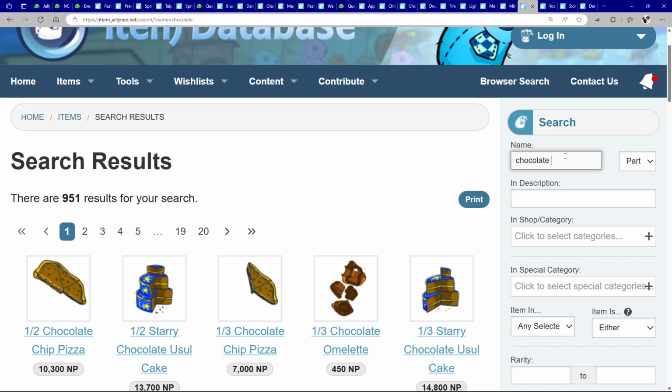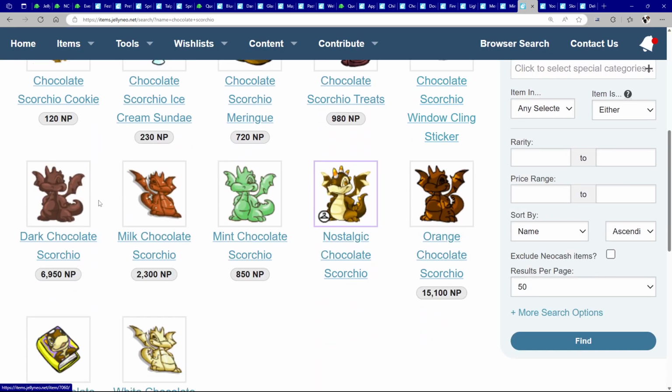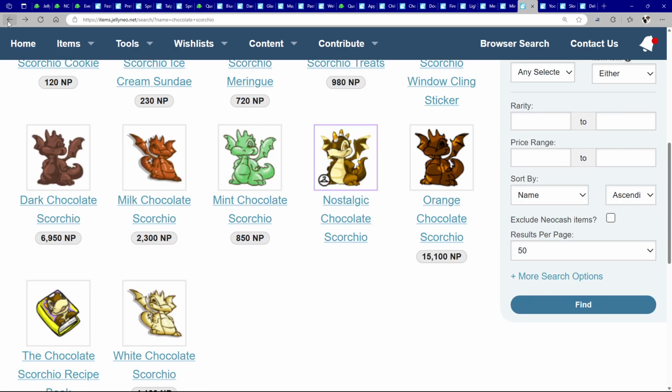Chocolate. Gorchio. Gorchio. Please, please work with me. There we go. Yeah, like this, where you have them all lined up. You see all the different ones. The orange chocolate still 15,000. What rarity is this dude? 90. Dang. I liked seeing them all lined up.